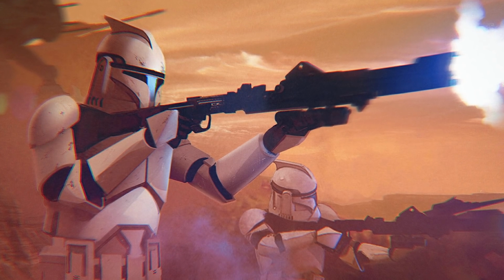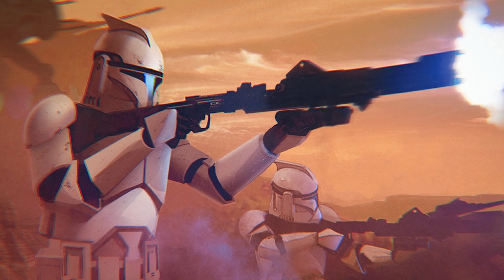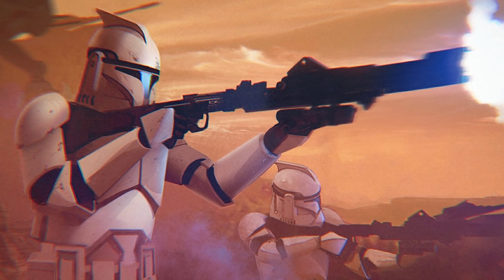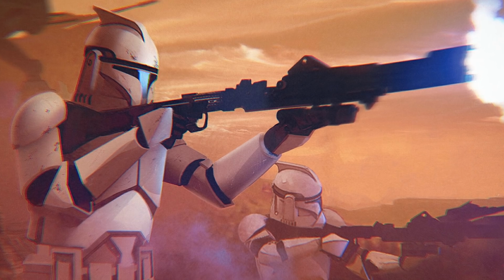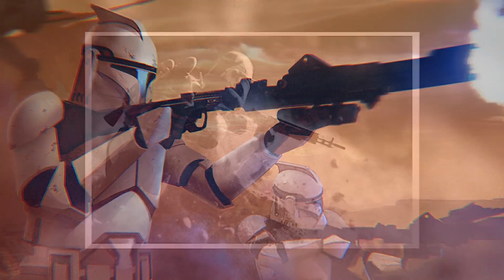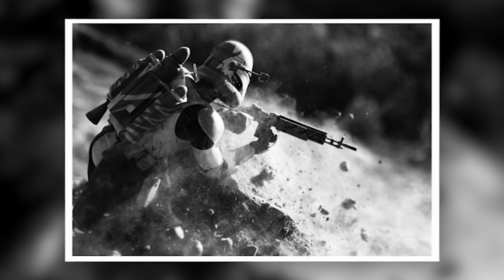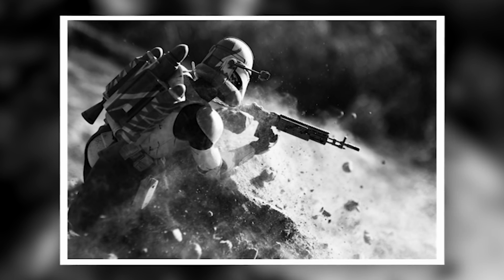Essentially, when a blaster bolt hit a target, it caused a sudden rapid increase in heat and a massive transfer of kinetic energy. When a blaster bolt hit something like a concrete wall, this resulted in a small explosion and slightly deformed the point of contact, resulting in telltale blast points. But when a blaster bolt hit an organic target, the results were much messier.